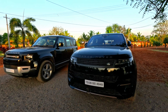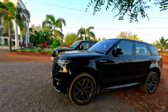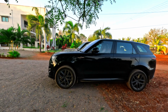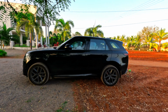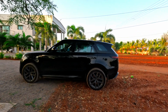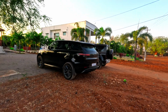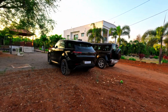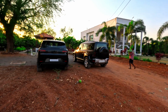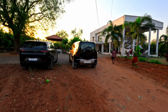I think these service costs are pretty reasonable for the cost of these cars, which is 2.5 crores and 1.8 crores respectively. And reliability wise, touchwood, no problem in this 1 year apart from that sound in the steering column of the Range Rover, but nothing from the Defender. These two cars are pretty solid, I should say. Now let's examine the interiors and see the wear and tear inside. Let's go.